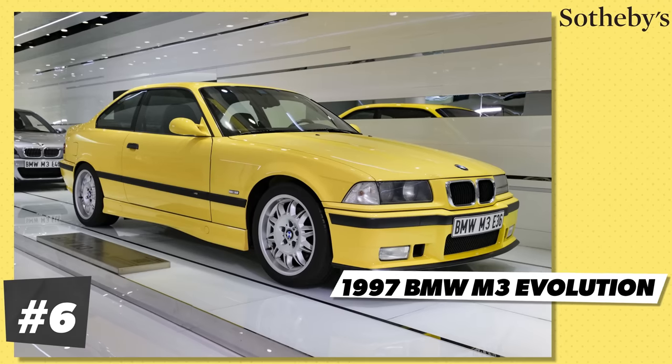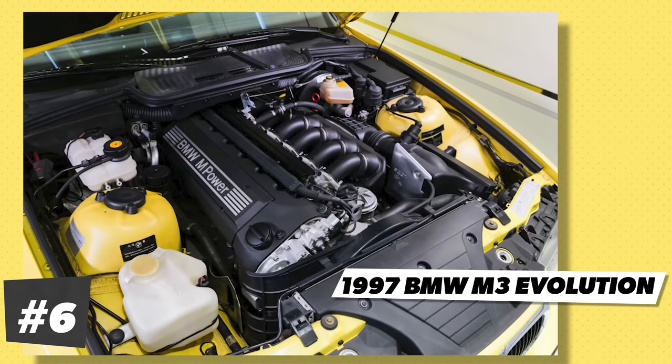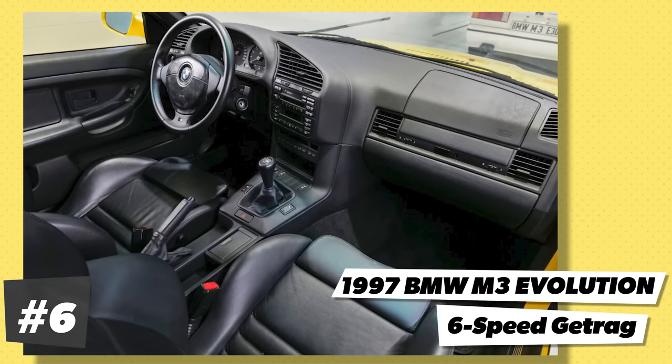All right, moving on. This is actually one that you could win, Job. Yeah, maybe. We're talking about a 1997 BMW M3 Evolution in Dakar yellow. That's Dakar right there, baby. All right, so what generation is this? E36. The Evolution designation means they bored out the 3-liter inline six to 3.2 liters, and the ZF 5-speed manual transmission was swapped with a 6-speed Getrag.